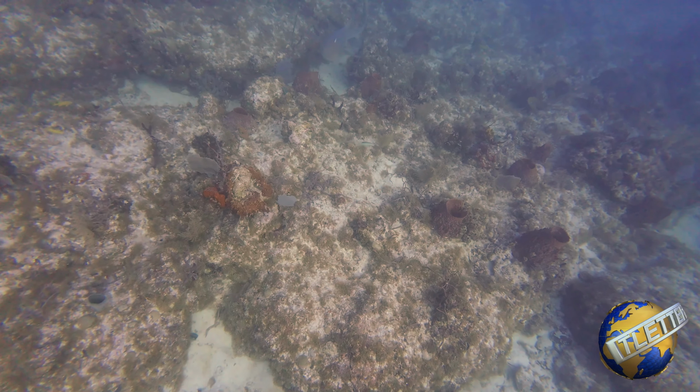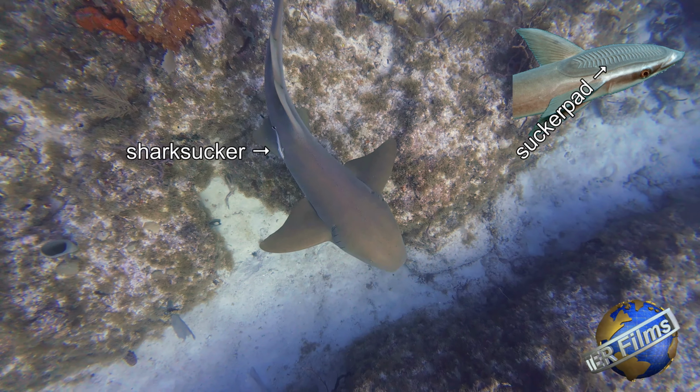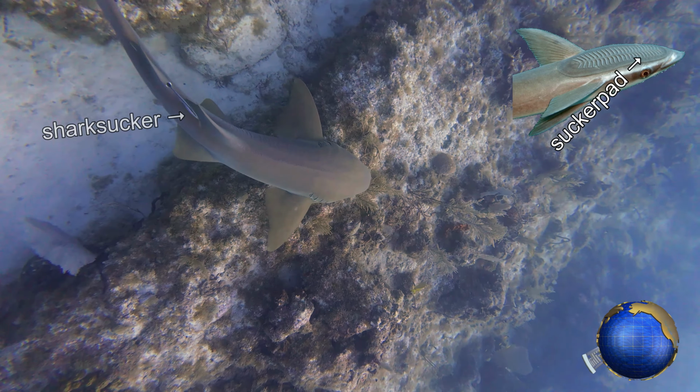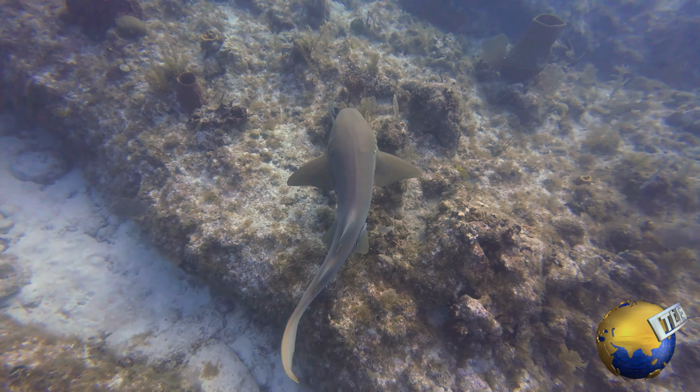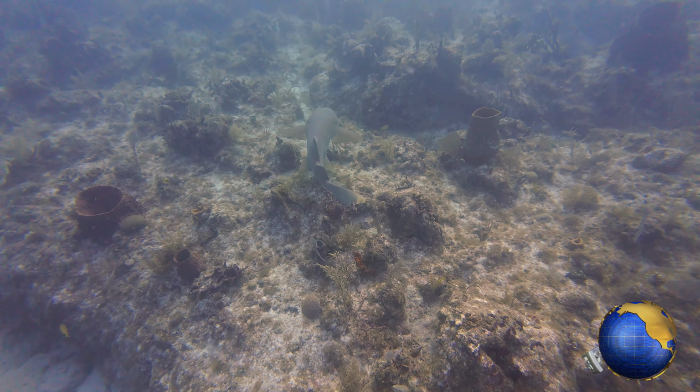The shark had a shark sucker or remora attached to its underside, which increased the drag as it moved through the water. The shark sucker attaches itself temporarily by its sucking disc located on its head to various hosts including sharks, sea turtles, whales, dolphins, ships, and sometimes even scuba divers.